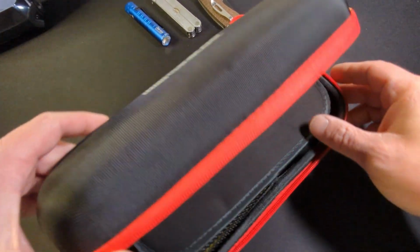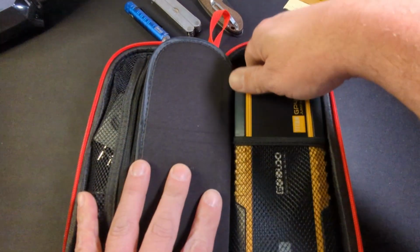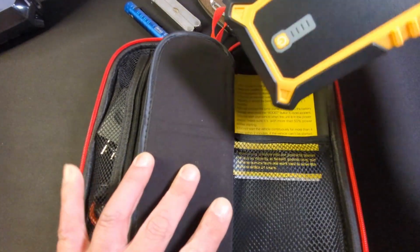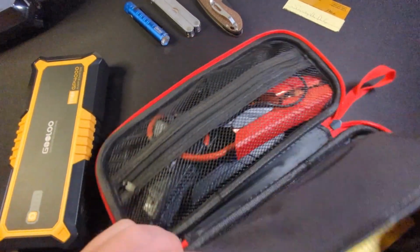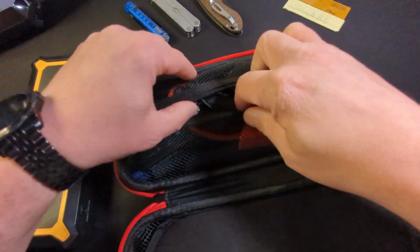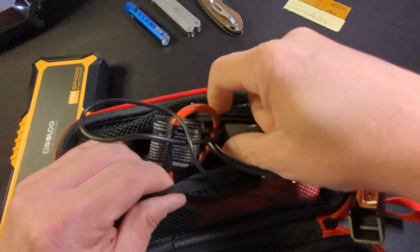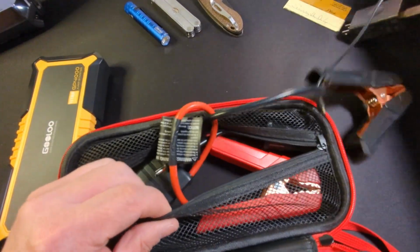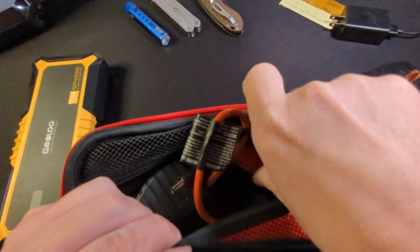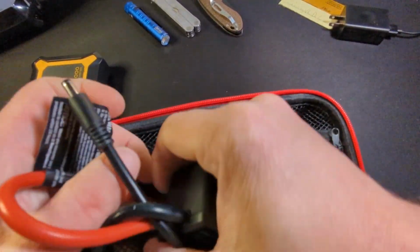So let's take a quick look at it. I'm going to try not to shake the camera too much getting it out of here. This right here is the jumper pack itself, and then we have the cables. Last time I used this, I did not pack this very neatly, but it doesn't affect the way it works.